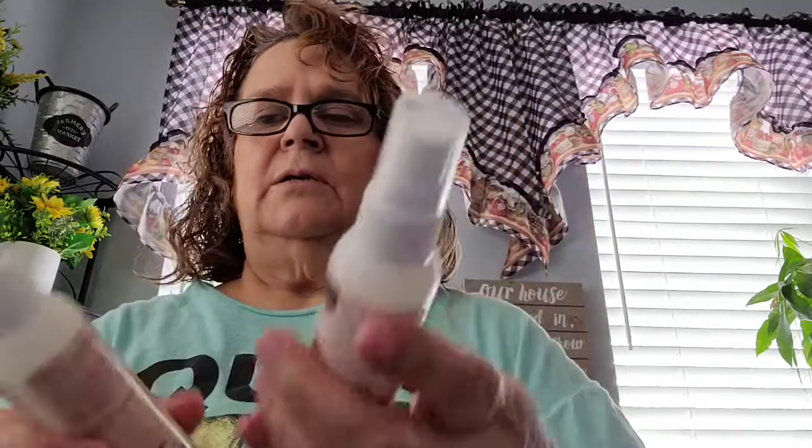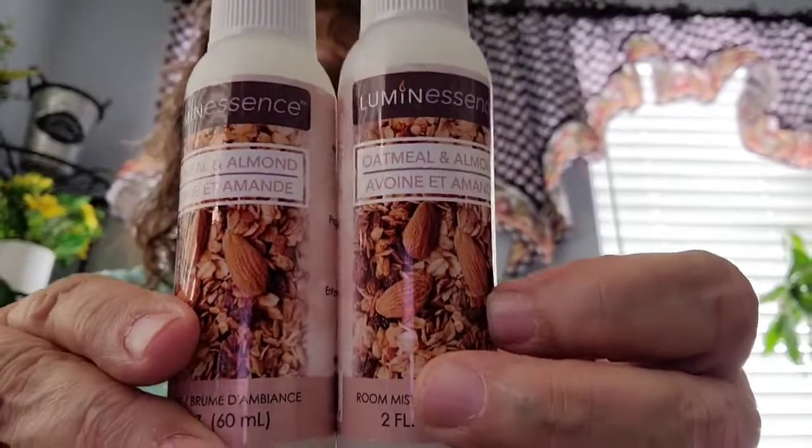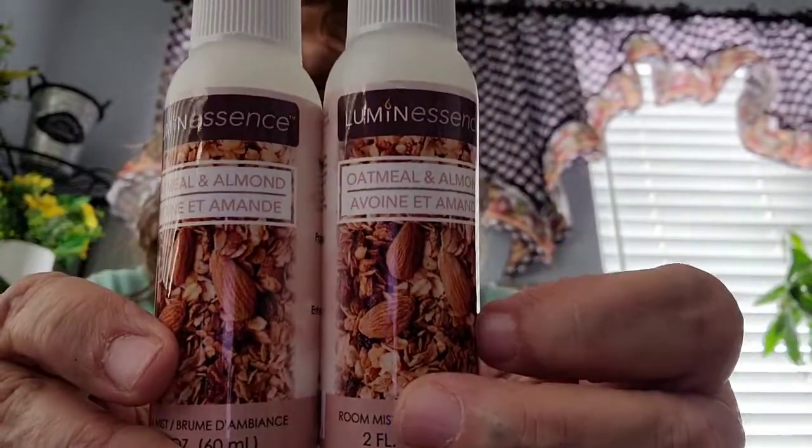Picked up two more of the room sprays. This one is the oatmeal and almond, and it smells really good. I love these sprays, so I picked up two of those.